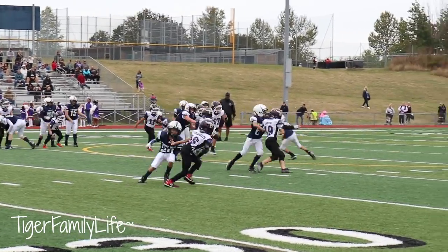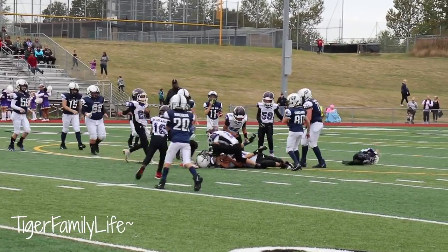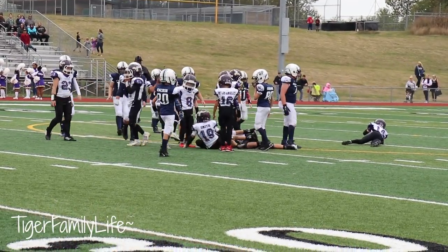First and 10 after the penalty, after the turnover. Quick out. Pass. At the line of scrimmage.